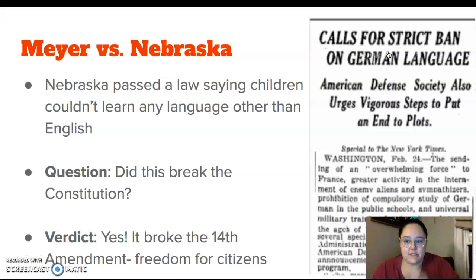The first case I would like to talk about is Meyer versus Nebraska. Cases are always this person versus this person, and when it's a state, that means the state was against this person. Meyer was the person that brought this case, and Nebraska was against them. Nebraska passed a law saying that children couldn't learn any language other than English, which is pretty crazy since we live in a country where we welcome immigrants and we embrace people of different cultures. So the question is, does this break the Constitution? Are states allowed to say that children cannot learn other languages?